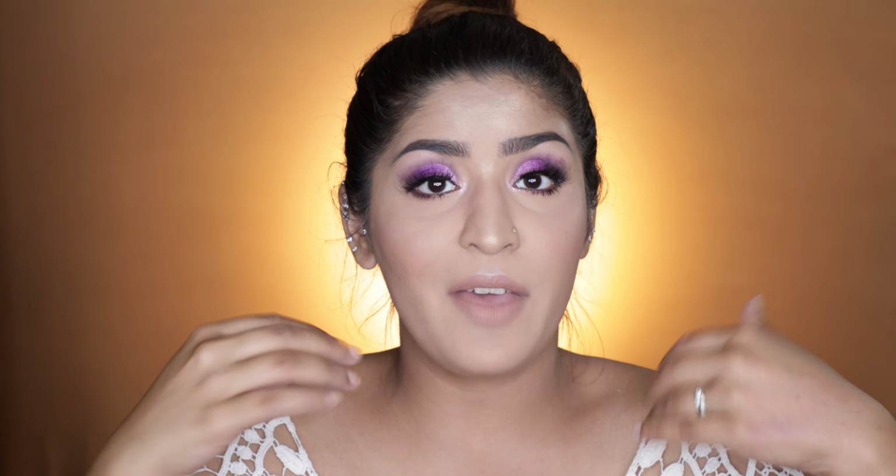So that's all about oxidization, but I do feel that the foundation is really comfortable to wear. I've had it on already for 2 hours plus. I started shooting at 4 AM. It's currently almost 6:30 AM. So yeah, it's very comfortable to wear. It doesn't feel like a mask. You don't feel like you have anything on.